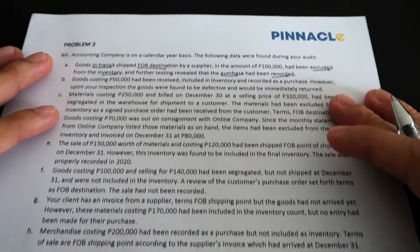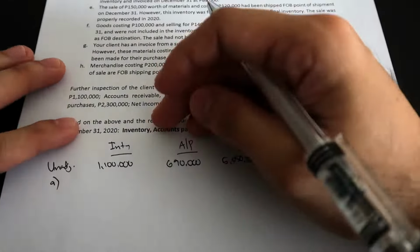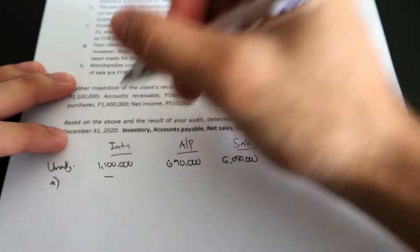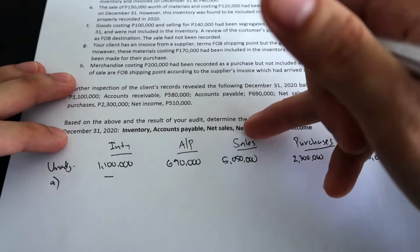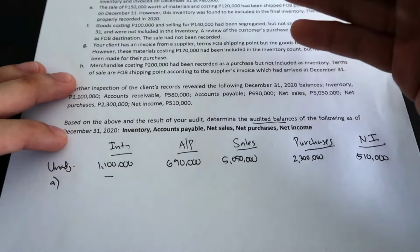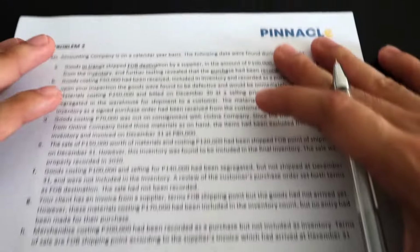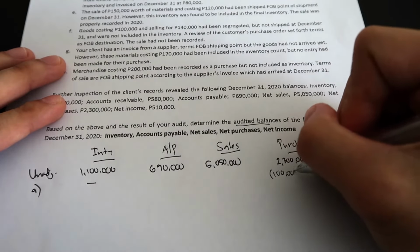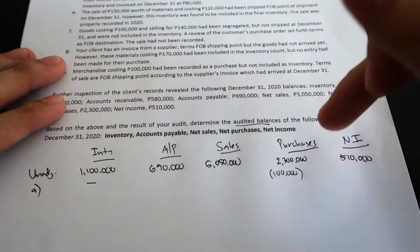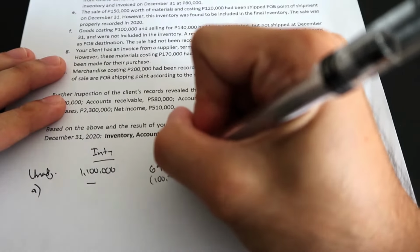So, paano gagawin natin adjustment? 100,000 yung amount. 100,000, inventory, okay yan. Tama ginawa niya. Accounts payable, sales, obviously, hindi affected because buyer ka dito, right? So, i-adjust natin yung purchases. Overstated kasi ni-record niya, right? So, minus 100,000 sa purchases. Okay? And, obviously, yung kapartner ng purchases, accounts payable, minus 100,000.